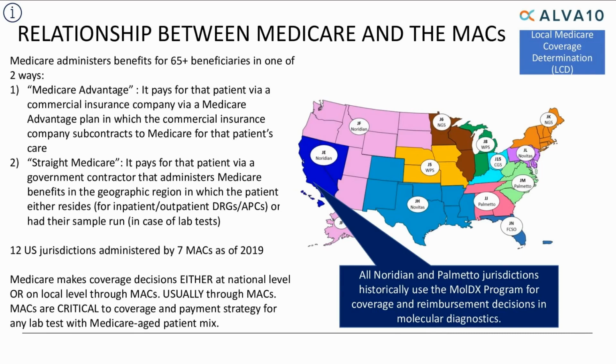And so if you're in a MolDX jurisdiction, you're signing up for a more known and transparent process. The other MACs have struggled with molecular diagnostics. Some of them are in the process of hiring consultants to help them figure out the space, but you're just not dealing with people who have spent as much time really thinking about molecular diagnostics and their value. And so the chance that you're going to have a very smooth and successful relationship with that MAC over that diagnostic is a little bit less.